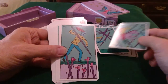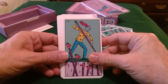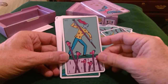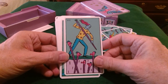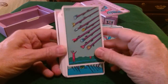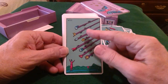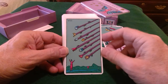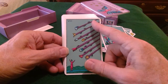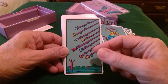Leadership. Victory in leadership. With the 7, we have standing up for yourself, but also for a cause, for what you believe, what is right. Now, this is a little different because in the standard Rider-Waite-Smith deck, the 8 of Wands, which this card is, well, the Wands come in the other way in the Rider deck, but that doesn't really matter.